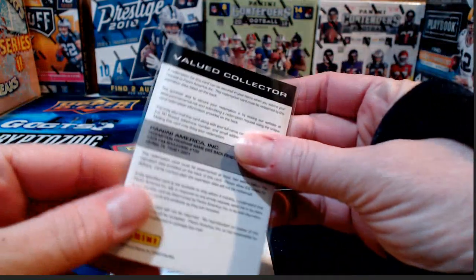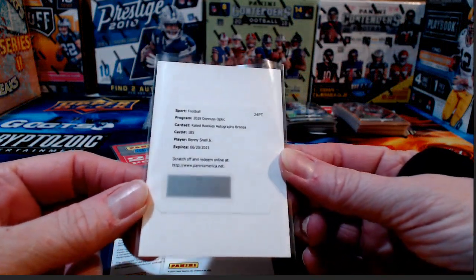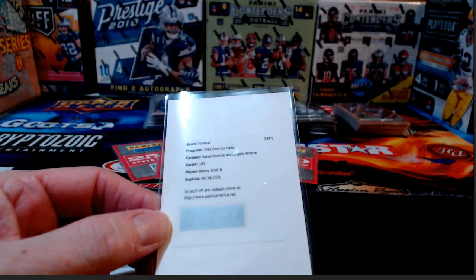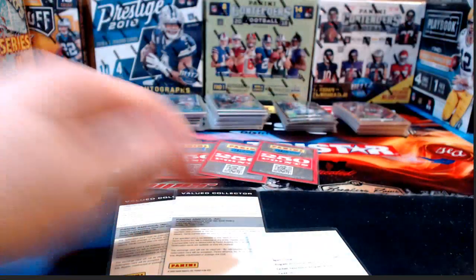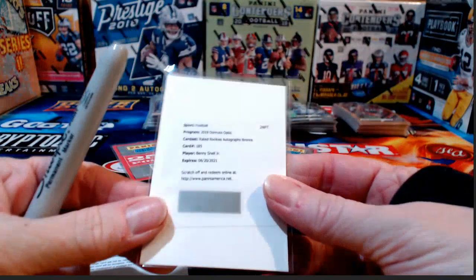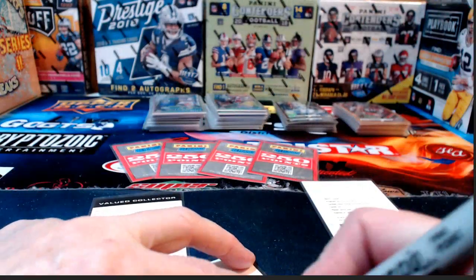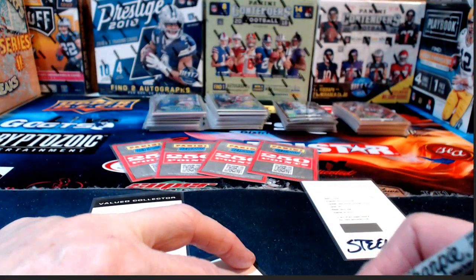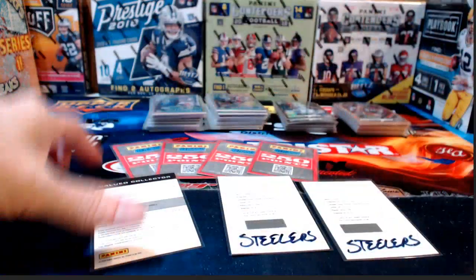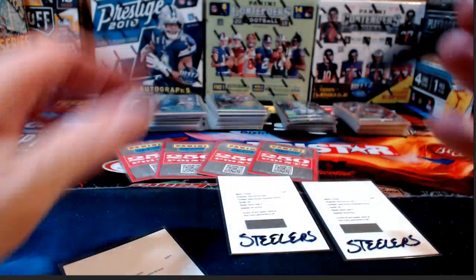So, let's see who's on the other side of here. First round, Benny Snell Jr. There you go for the Steelers, and it is a rated rookies autographs bronze for Pittsburgh. The second one, oh look, Benny Snell Jr., rated rookies autographs, bronze. So whoever thought you didn't have Steelers, guess what? Now you do. If the third one is the same guy, I'm going to be a little aggravated. And it is not. It is DK Metcalf for the Seahawks, rated rookies autograph, bronze.